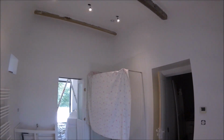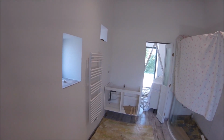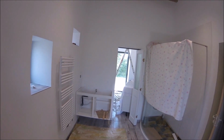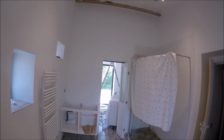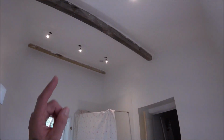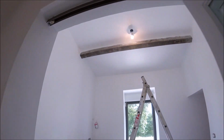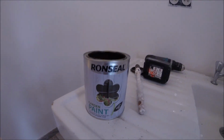Okay, it is pretty much all finished, painted in both rooms. I had to get a small roller to get behind there and a couple of other little places. This has been a real pain to do, especially trying to reach over that shower area, but I've just got the beams to paint. Two in here, one in there, and then it's all good. So happy days. Brown paint.